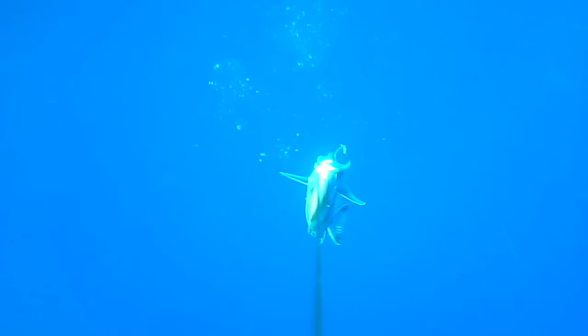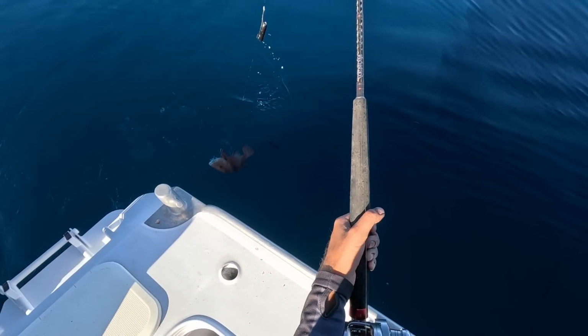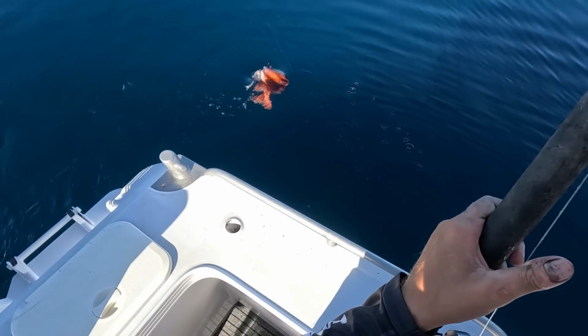Looks really nice in the sounder. Feel all right, Dad? It's a red. Another schoolie.